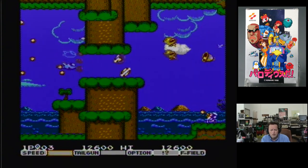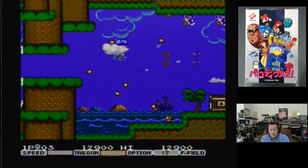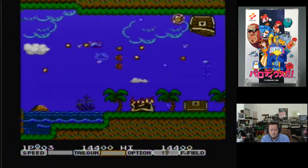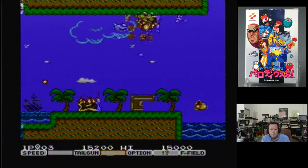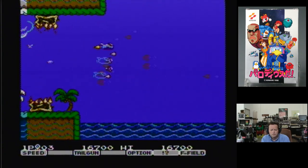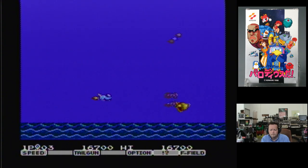Bit of stuff to dodge to get through there. That could have been bad. Quite a lot of slowdown now. Poor Famicom's having a heart attack with a game with this many moving objects on it. So we actually have a couple of Outriders now.